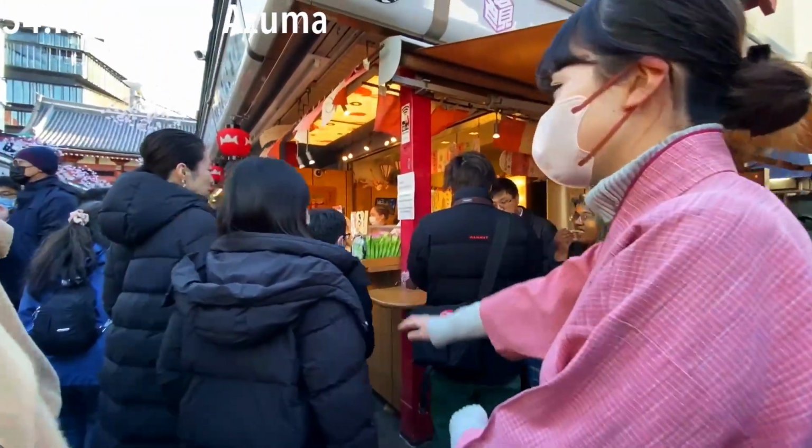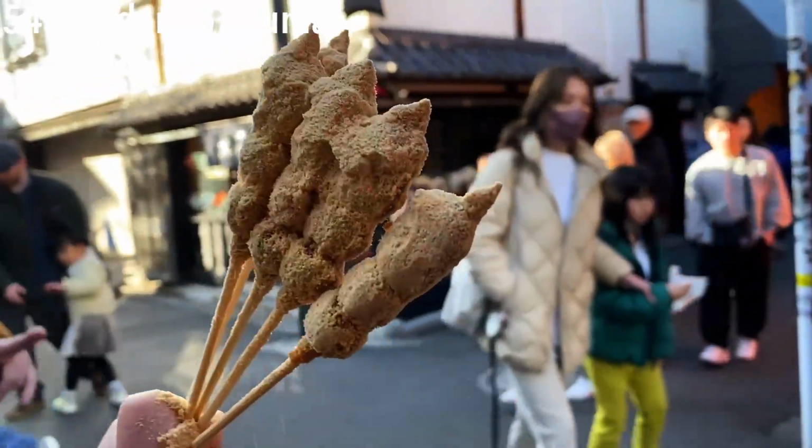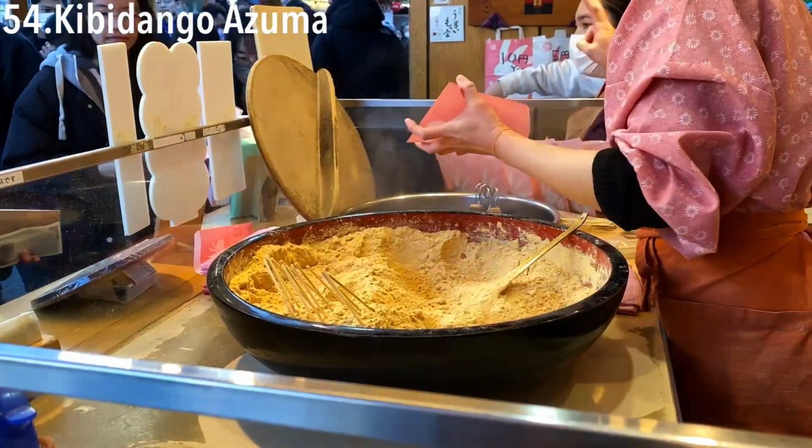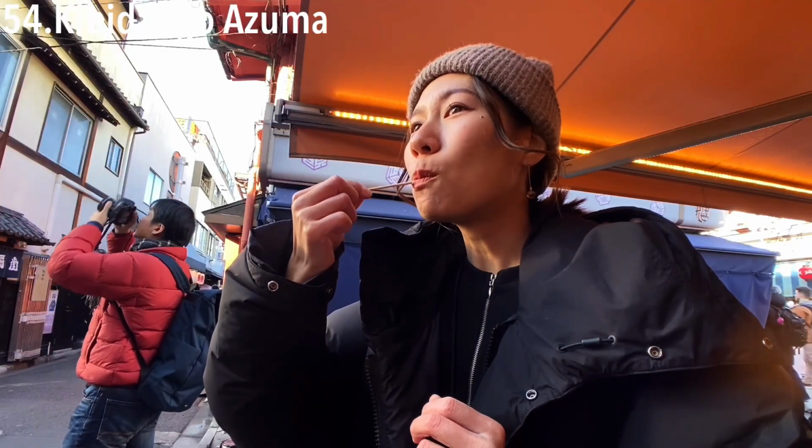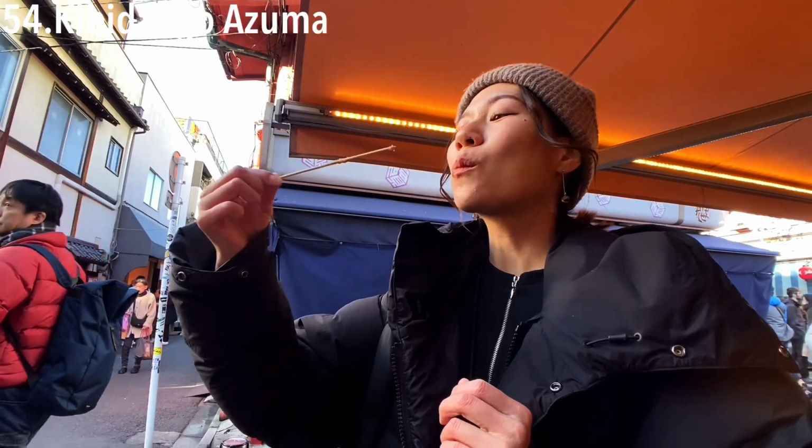Kibidango Azuma. This is a Japanese sweet called kibidango. The sweet dumplings are covered with soybean flour. The kibidango at this store is freshly made, still warm, and very tasty.